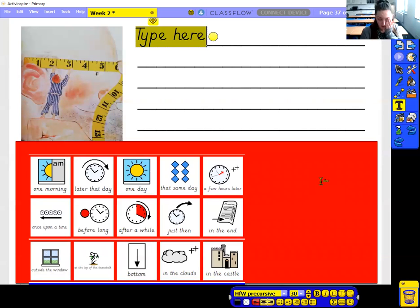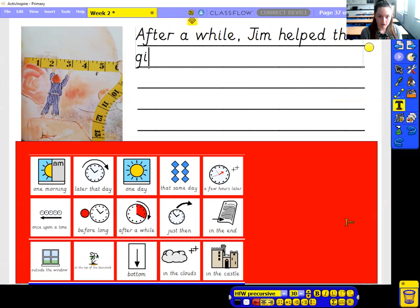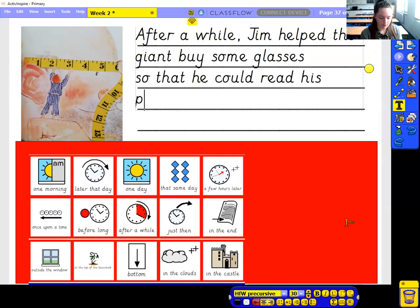Brilliant, well done. So I'm going to say, after a while. I'm not making any spelling mistakes because I am checking carefully on my word map. After a while, Jim helped the giant buy some glasses. What did the giant need the glasses for? To read his poetry. So after a while, Jim helped the giant buy some glasses so that he could read his poetry book. Now that's a really long sentence.